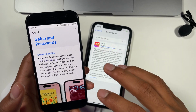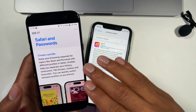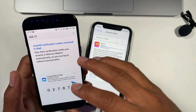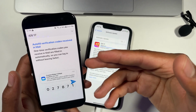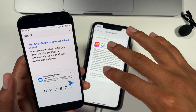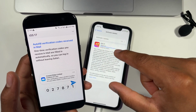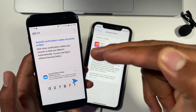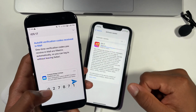But finally, Safari is going to allow you to create different profiles so that you could keep your personal stuff at the personal level and your work stuff on the work profile. Now, another very awesome feature is, let's say you receive a verification code through your mail, it'll autofill that. So maybe you get a verification code as an SMS on your iPhone and you're used to seeing it pop up from messages, and it'll give you that verification code and autofill it. Now you're also going to be able to autofill verification codes if they come in through your mail app.